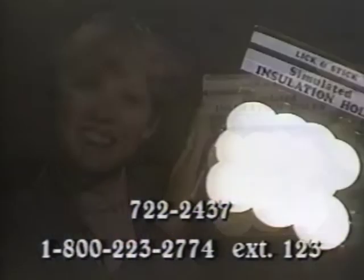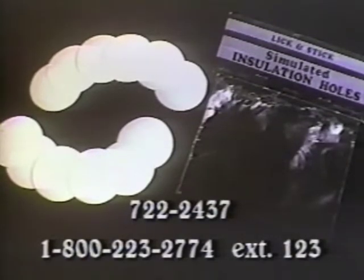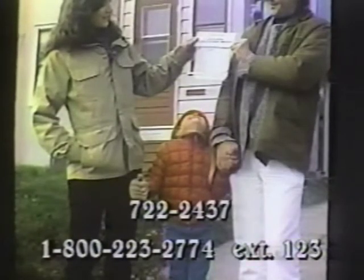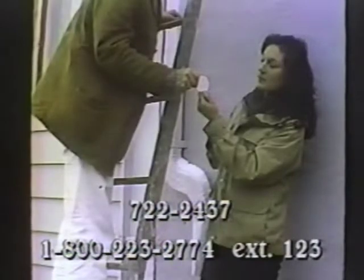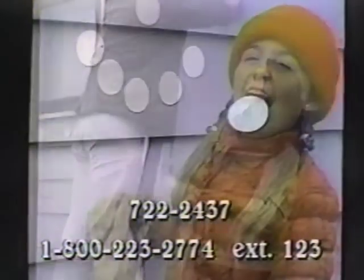Each package of lick and stick contains 12 authentic looking holes, which are guaranteed to last for years under normal conditions. Comes in three colors. Choose the one which will be most conspicuous when applied to the exterior of your home. Yes, lick and stick is the perfect answer to the age-old problem of cost versus status. And they're so easy to use that it's a fun and exciting do-it-yourself project for the entire family. So simple to apply, even a child can do it.